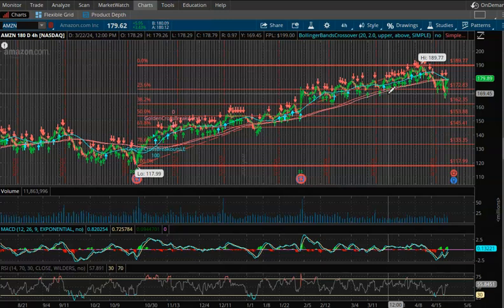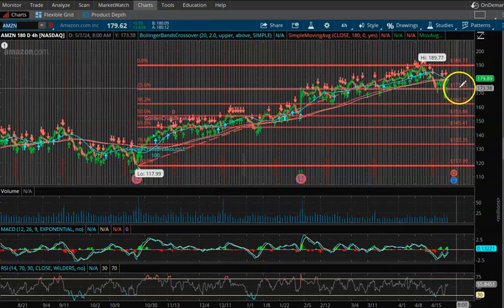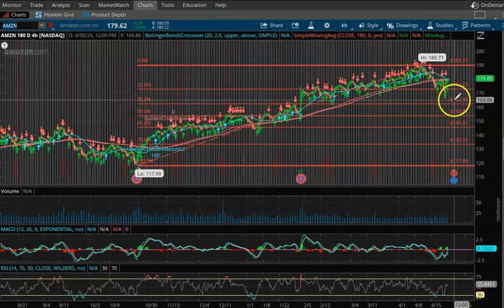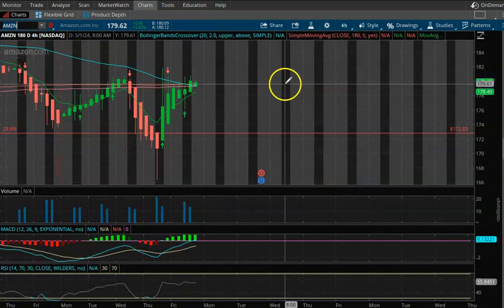Earnings will be on Tuesday, so make sure that you keep an eye on Amazon. We are holding support at this 172.83 level. If we fall below that, prior to the earnings it could fall down into the 160s, apparently, if the market takes a dump in general. But we're poised to see some type of recovery.